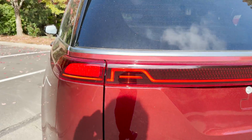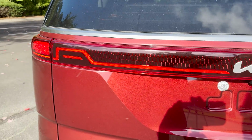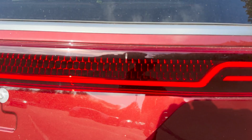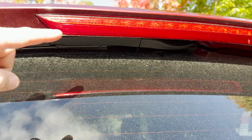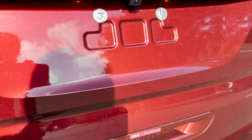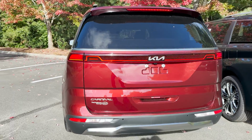This is a little bit smaller right here, but it goes all the way across in a cool design. Wild pattern there. Look at that. Really interesting. We got the light up there. And we also have the rear wiper coming down, hidden from the top. Kia, like that logo. Backup camera there, that's cool. That's how you open up the lift gate. We've got backup sensors and a silver bumper down below.